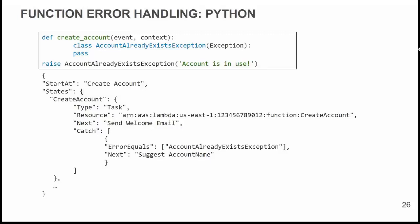Now, when you want to handle a custom error, how do you do it? This is an example using Python. What you see above is a snippet of Python code showing how we raise an exception in Python and what it looks like in the state machine itself. At the bottom, you see the catch clause where the error equals AccountAlreadyExistsException. You can see the same phrase above in the Python snippet, and this is the connection for Python. This is language specific. We've written in the documentation as well as a blog on how to use this for Python, Java, Node, and C#. And as Lambda adds other runtimes, we will update the exception handling to support those languages as well.